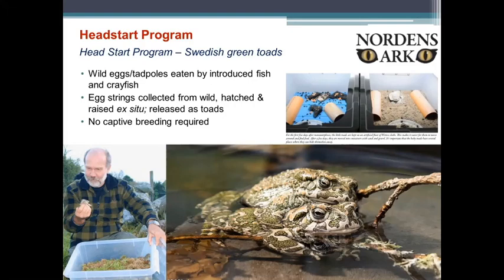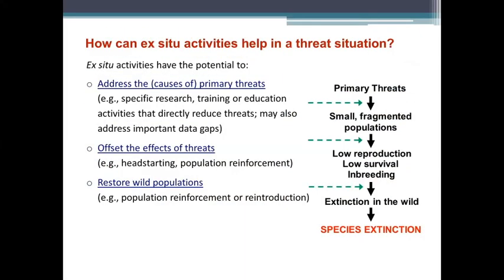Let's say egg strings are collected from the wild, and they're hatched and raised ex-situ until a certain stage, and then they're released as small toads. So it's a case where no captive breeding is required, and animals are just reared in captivity and then released back when they are past a life stage where they have a problem. So that would be one way of offsetting the effect of a particular threat on, in this case, survival in a particular life stage.